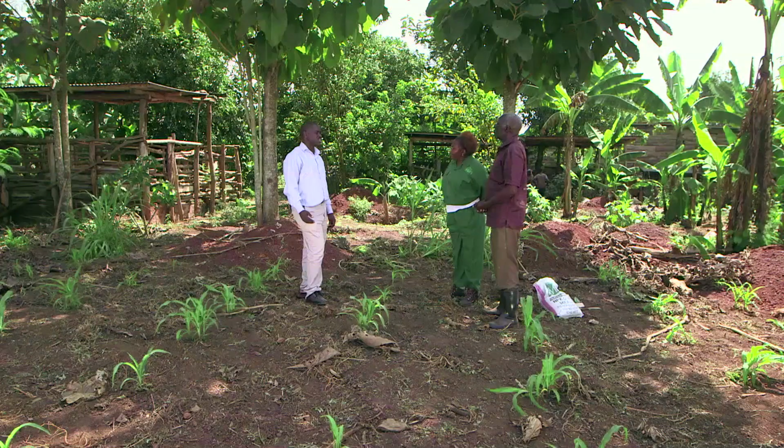Why the bean? Beans are important in Uganda because of a number of reasons. One, they are an important food crop. They are the main source of proteins for the farmers in this community or in Uganda. And they are also important for cash. The farmer can get money from selling the beans. Okay, they are so much sought for.